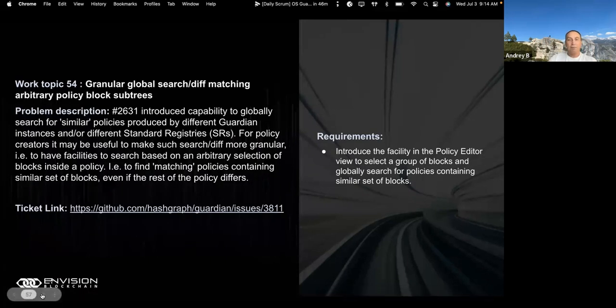This ticket is the evolution of this functionality. When the ticket is implemented, you'd be able to search not for policies, but for elements within the policy. You can select 5 blocks like this and say, find me globally a policy that has a chain of blocks as similar as possible. Basically, you rank them by similarity, by which contain the most similar chain of blocks, and it'll give you that. At the moment, that's not possible globally.